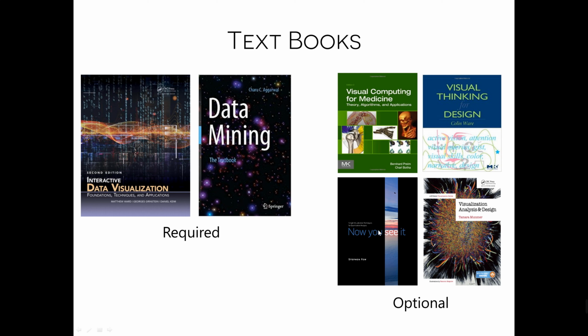Now you see it is more of a casual book, but also very good, by Stephen Few. Also a pretty good book. This used to be a textbook that I used in the early days. It's a really nice book because it really brings things home from a very practical standpoint, right? It's a very nice read and it tells you a lot about interaction, how it works with humans and so on. So it's also a great book.